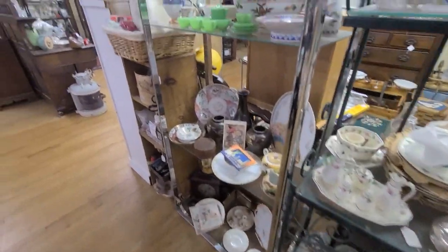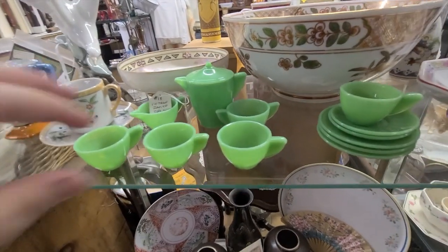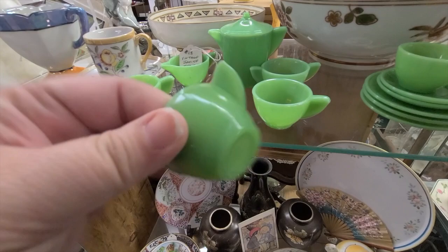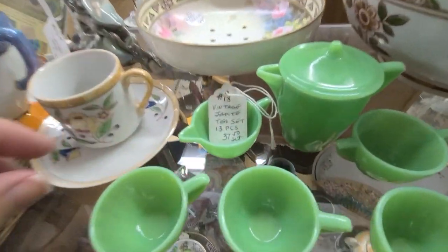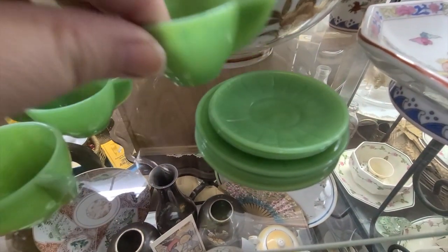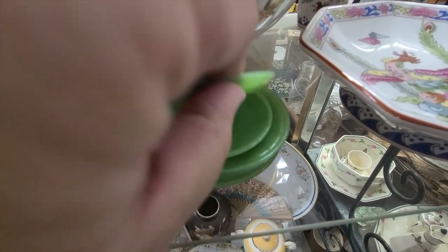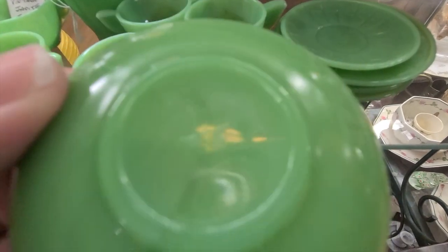I have so many. Look at this tiny little jadeite set. It is so cute. This is tiny. It is Anchor Hocking Fire King jadeite. And as you can see, it was priced at $37.50. So cute. This is probably early jadeite. I'm not really sure. I'd have to check my book, but you can see the markings on the bottom.